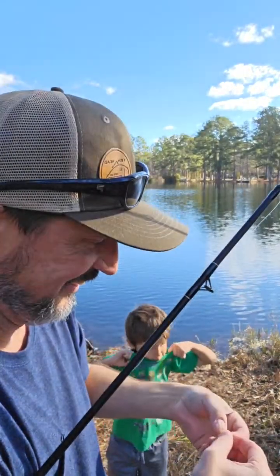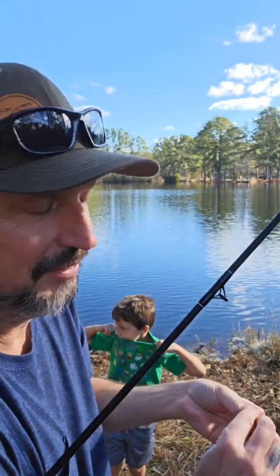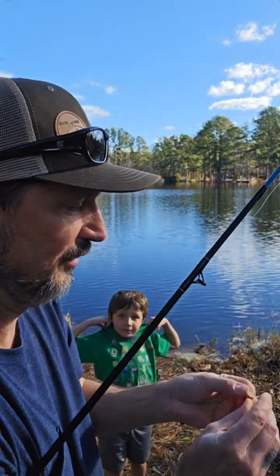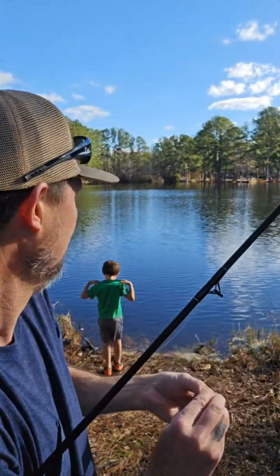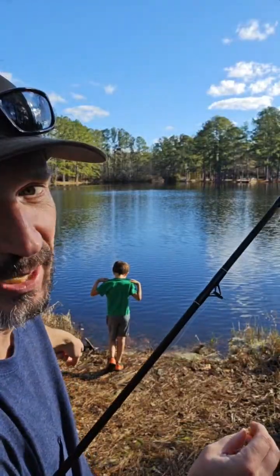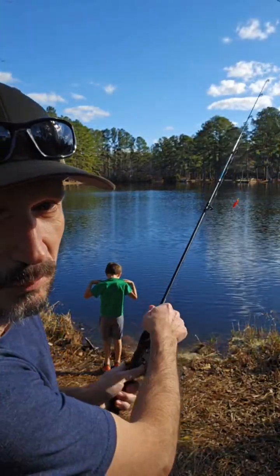He tried to dive and grab it, but that fish wasn't having it. It somehow went under his hands. I didn't even see it go under his hands, but it got out of there. All right, let me get Lucas casted back out here.